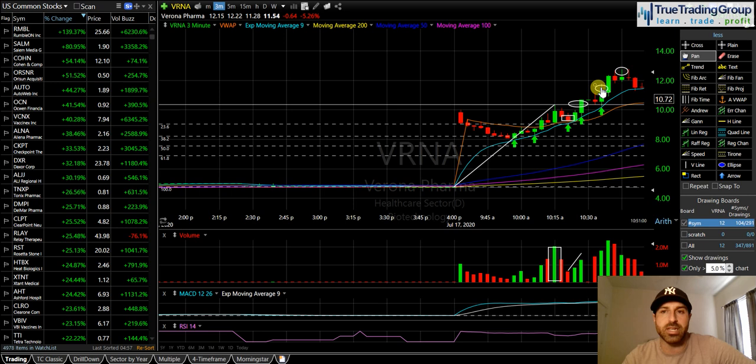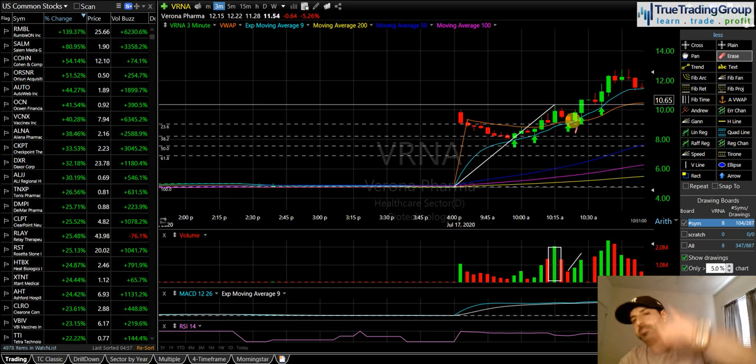There's the entry, first take, second take, final take, and it all goes back to the trade line VWAP crossover where you saw support of the trade line. You had resistance here at VWAP. We got over VWAP with an increase in volume. And then on our pullback into VWAP, the trade line came in there, crossed over VWAP, and that gives you the trade line VWAP crossover.